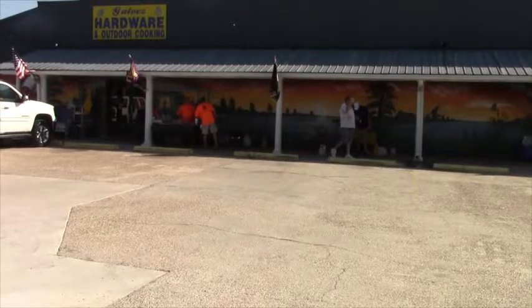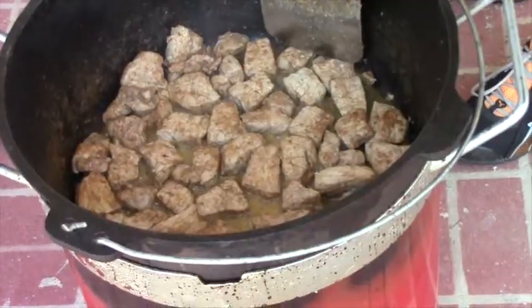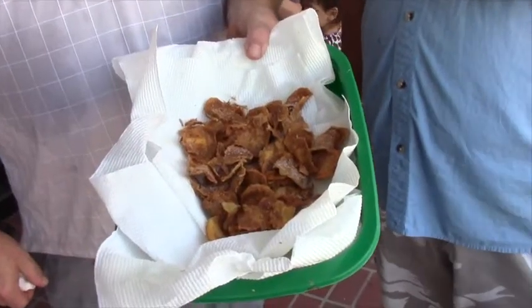Everybody, welcome to Cajun Living and Cooking. My name's Rodney Dupree, and we're out here at the Galvis Hardware Store for a black iron pot cook-off. You're gonna learn something about some different recipes that people are cooking. We got pastalaya, fried potatoes. This is gonna be fun, it's gonna be real exciting, and you're gonna learn something today on Cajun Living and Cooking.